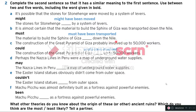Involved in this case is in past. The past participle is the same. Then, perhaps the Nazca lines in Peru were a map of underground water supplies. The Nazca lines in Peru may have, what is the verb? Were, and in past participle? Been, may have been.